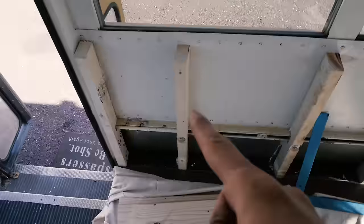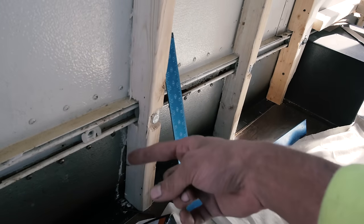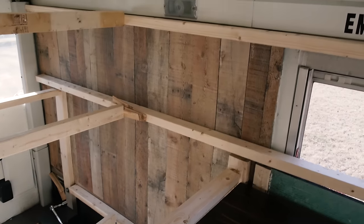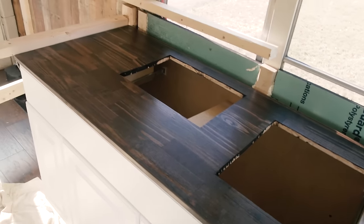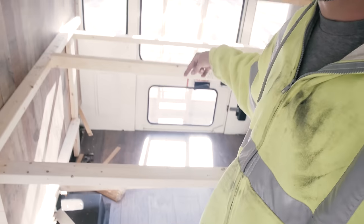Day number 7. But here, let me show you what we got done so far. We started those wall joints here, bolted these right into this rail that's part of the structure of the bus, and we put up some siding. This is my cabinet top. This isn't done yet. I gotta do another layer of polyurethane to get it nice and shiny. And we're gonna try to mount the solar panels on the roof today and also finish the bed frame. Let's get some.